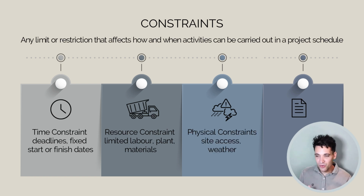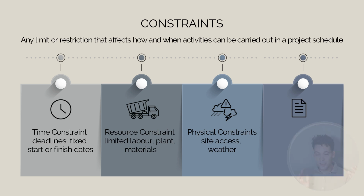You might have a physical constraint. For example, due to site access, you can only have one entry in and out, which might impact how your deliveries go. Or you might have a certain number of days that it's raining where you can't work. Or you could have a contractual constraint, which might be some fixed contract completion date. So all of these are restrictions of how and when activities can be performed.